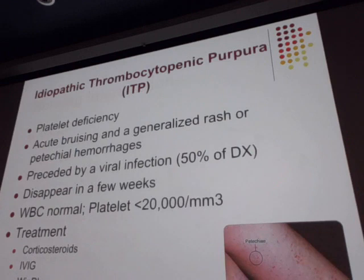Idiopathic thrombocytopenic purpura. Say that 5 times fast. ITP is much easier. Now this is a platelet deficiency. Okay. So Taylor talked about factor deficiency. That's a protein that helps clotting. Has nothing to do with platelets. Now we're talking platelets. Acute bruising and generalized rash and petechial hemorrhages.